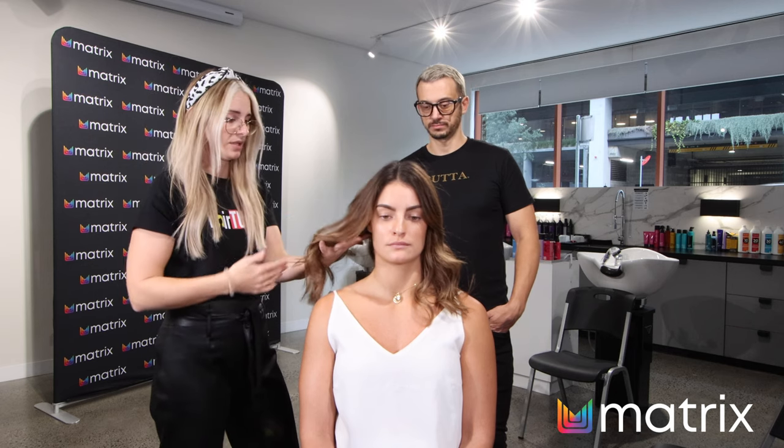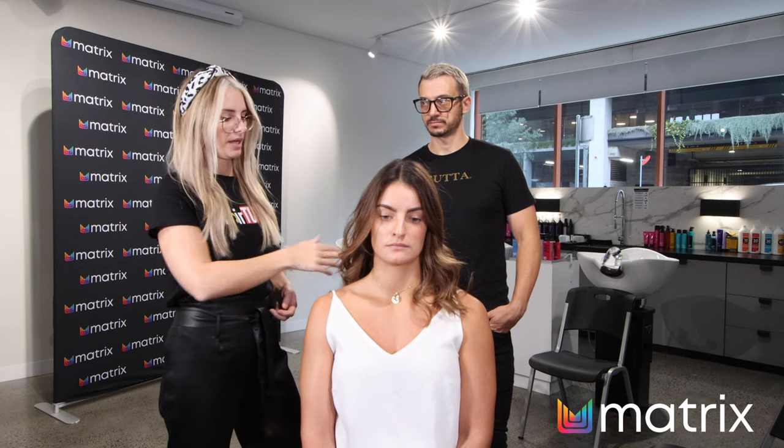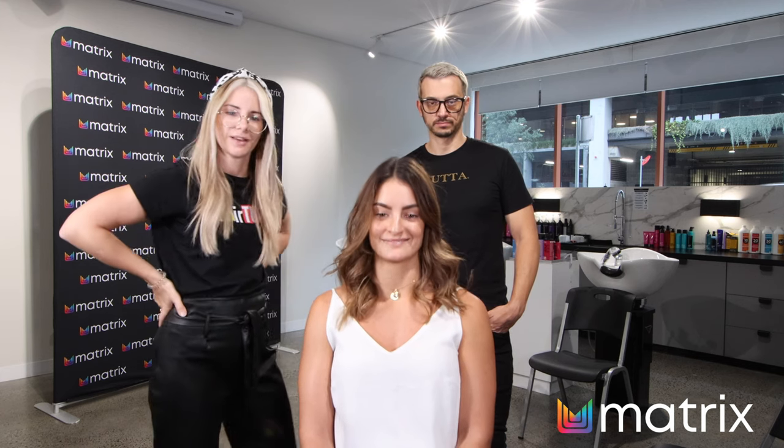And I think it turned out beautiful. We had a cool mix with warm in our toner, flattened out the roots a little bit more, and I think it's beautiful on your skin, Allegra. What do you think? I love it.